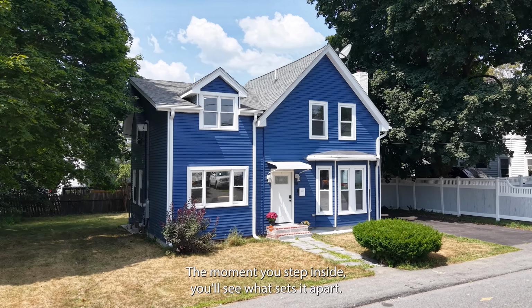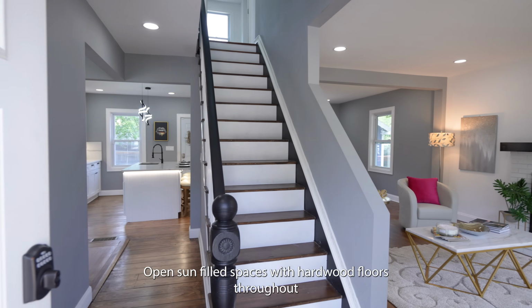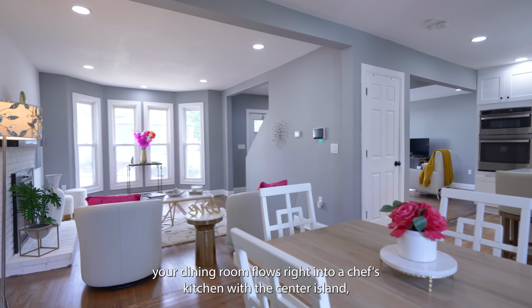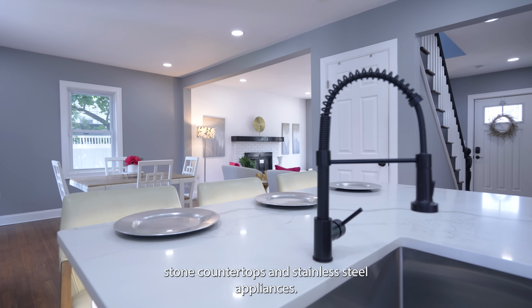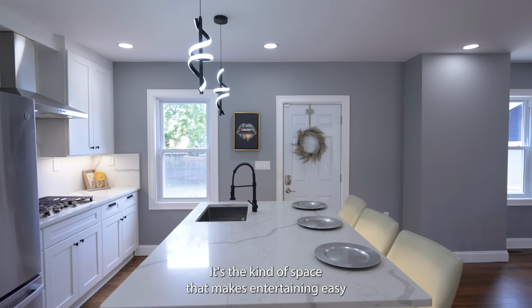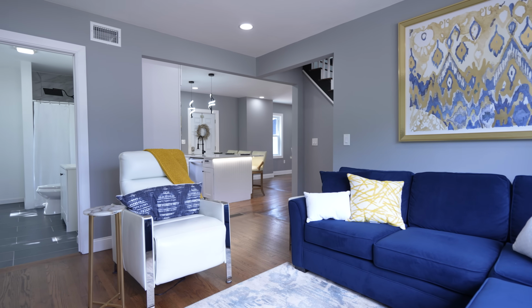The moment you step inside, you'll see what sets it apart. Open, sun-filled spaces with hardwood floors throughout. Your dining room flows right into a chef's kitchen with a center island, stone countertops, and stainless steel appliances. It's the kind of space that makes entertaining easy and everyday living just a little more special.